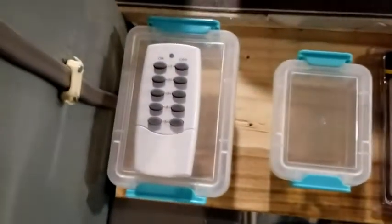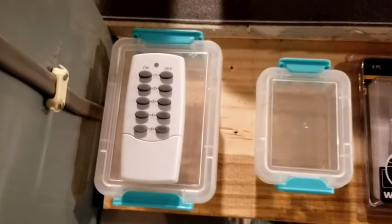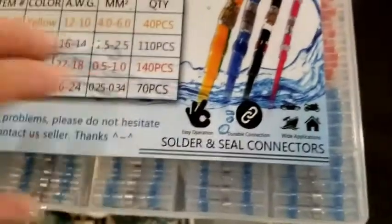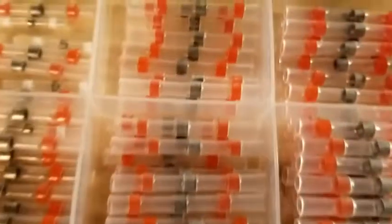There's the containers that I got at Hobby Lobby for the smaller circuit boards and the larger circuit boards. And I've been doing some soldering. And I've been using the solderless process here, where you have the heat shrink and the solder all in one.